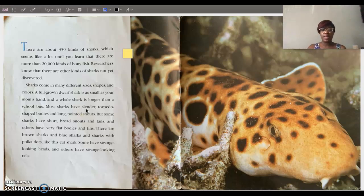Most sharks have slender, torpedo-shaped bodies and long, pointed snouts. Slender means very slim. But some sharks have short, broad, which means wide, snouts and tails. And others have very flat bodies and fins. There are brown sharks and blue sharks and sharks with polka dots like this cat shark.